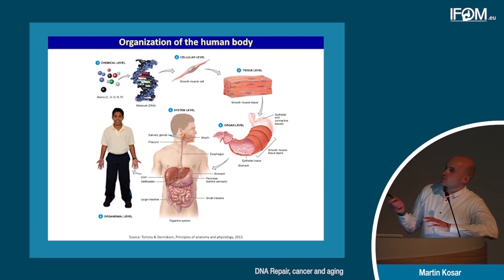So we can start from more general things and then go into some details. We know that our body consists of different systems. Here we have, for example, the digestive system, and the digestive system consists of various organs, for example stomach and intestine. Different organs consist of different tissues. Tissues are built out of cells. The cell is basically the basic unit of our body, and in cells we can find various molecules such as DNA, which are made out of atoms. So today we will be focused mainly on the cellular level and chemical level, such as molecules, DNA and proteins.